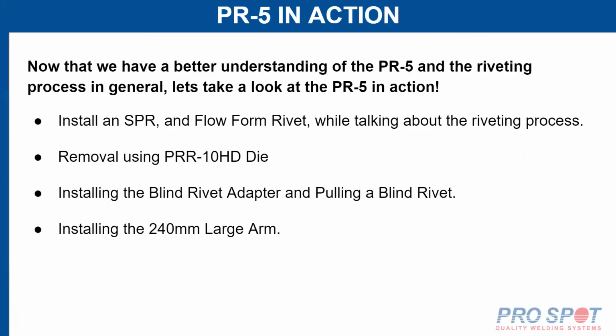Now that we have a better understanding of the PR-5 and the riveting process in general, let's take a look at the PR-5 in action. We're going to skip over to a live cam here, and we're going to go over some specifics on the rivet gun itself, showing you how to install an SPR, going through the removal process as a technician would.